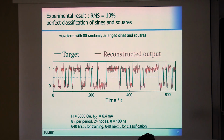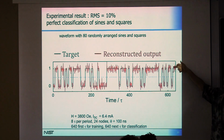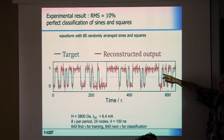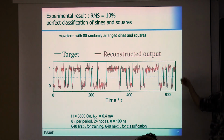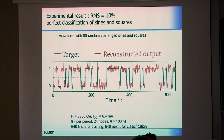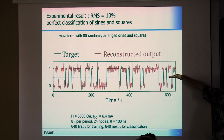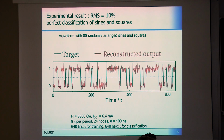And that's going to tend to amplify the noise in the system. And so you can see the error in the noise here, where you nominally want it to be 1, sometimes it's 0.7 and sometimes it's 1.3. But if you're able to say, all right, everything below 0.5 is a square wave and everything above 0.5 is a sine wave, I can get perfect recognition of the sines and squares doing it this way.